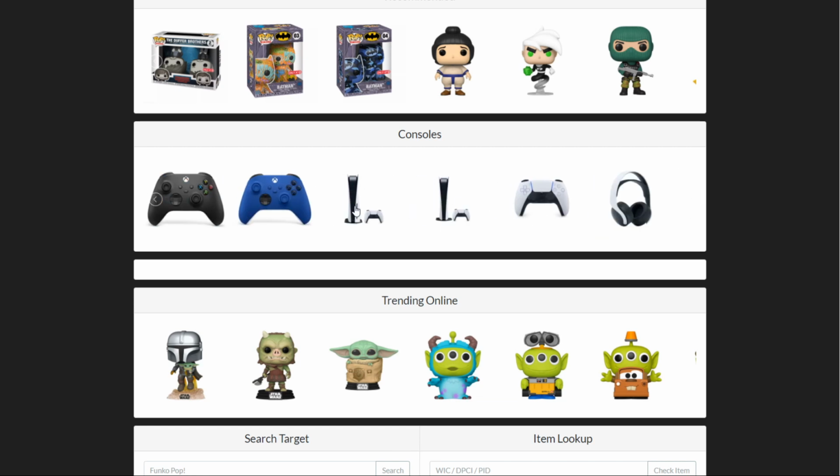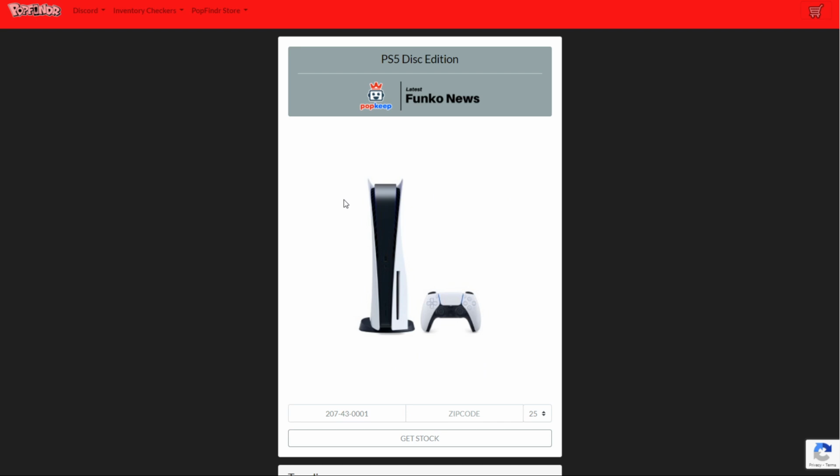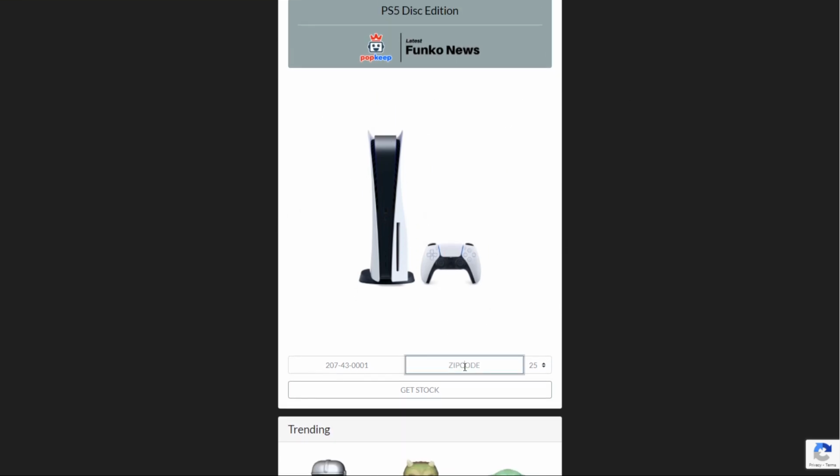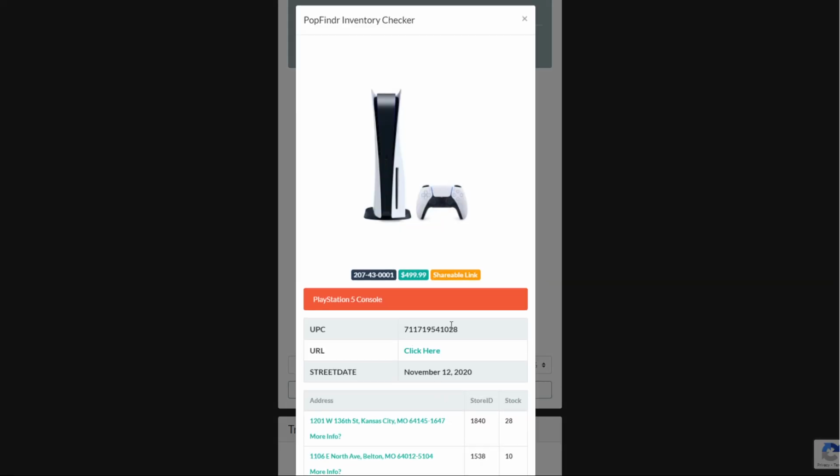We will pick the PlayStation 5 disc version, and then we will put in a zip code down here to actually pull up all of the stock of the local Targets around you. So I'm going to use a Kansas City zip code, which is not where I'm at, but I want to see, because they have a bunch of Targets around, so this is a good example to show you what everything looks like at that inventory level across the different Targets.